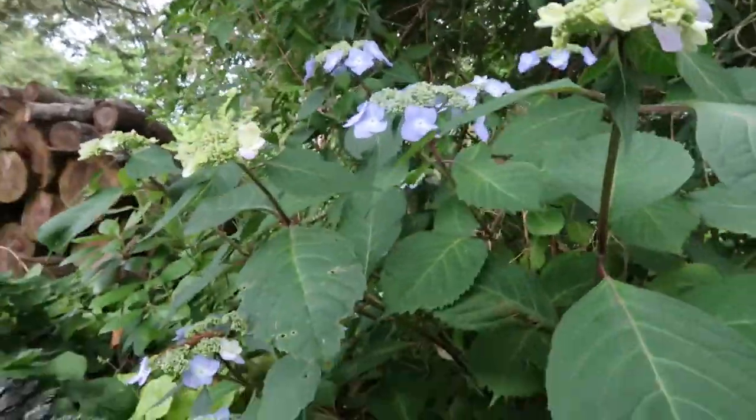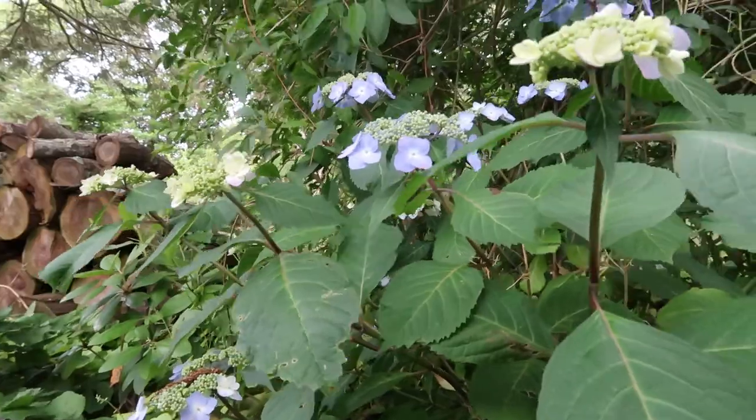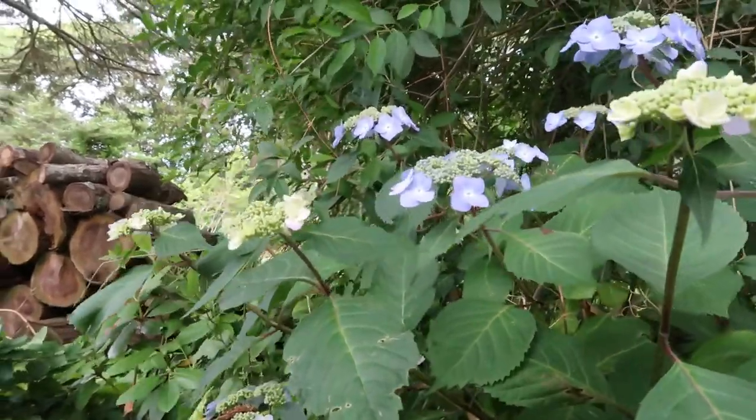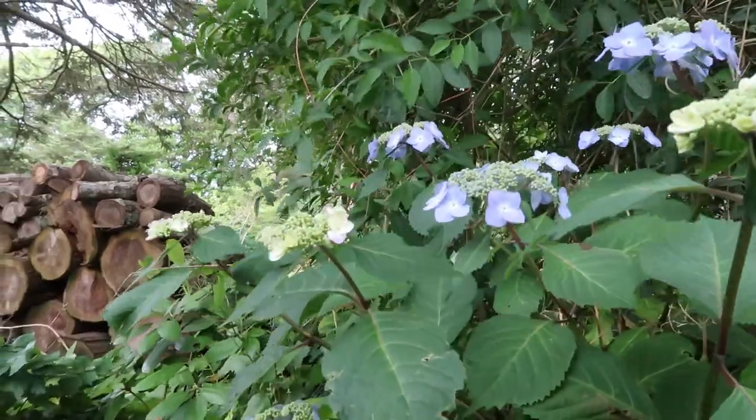In fact, I've been at the garden center. And as you do, you start talking flowers with people. And I have been in the hydrangea section, and others will be looking for hydrangeas. Some will be new.